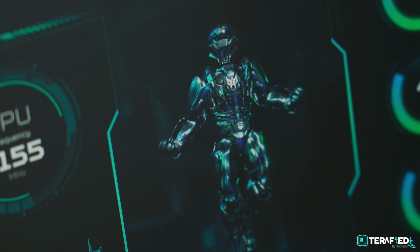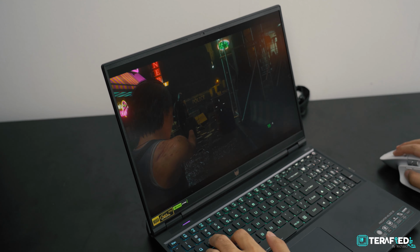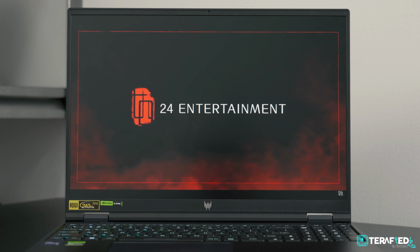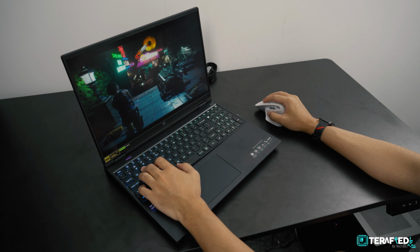The temperatures on the Helios 16 are certainly very high, especially for the CPU. But do note that this was also because of the turbo profile, which pushes the Core i9 to the extreme, pumping about 100 watts and running at 5 GHz. Though as we say that, this is getting really common nowadays with companies just pushing as much power as they can. So it is what it is. We would recommend sticking to the performance profile for the most part.